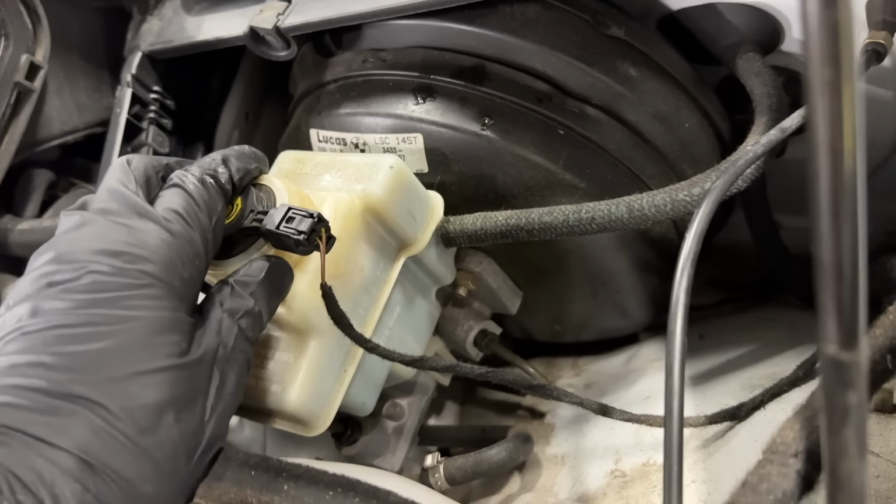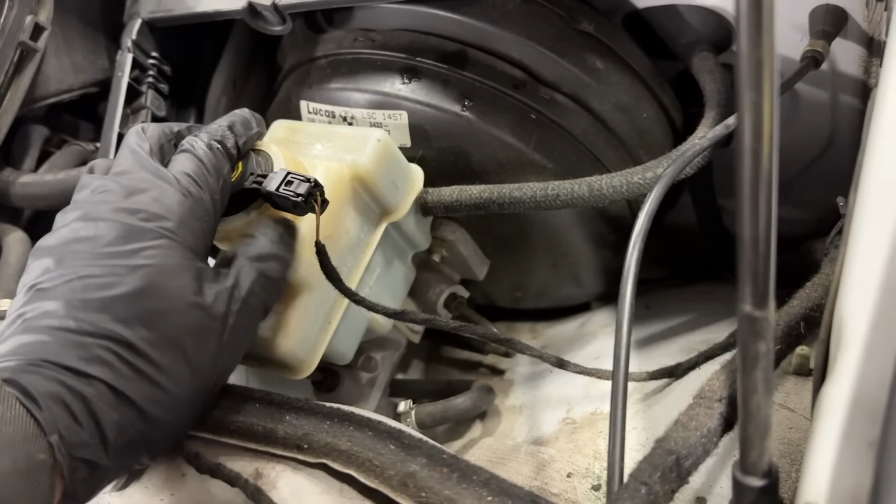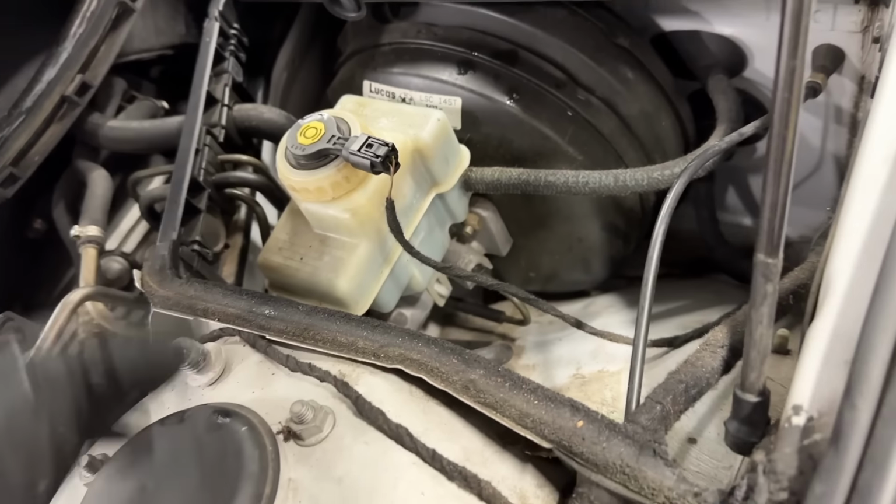Also get a look at the brake fluid. We already did that during the inspection. We're going to be doing the lines and fluid on this car anyhow. It's a little bit low and it's pretty dark.